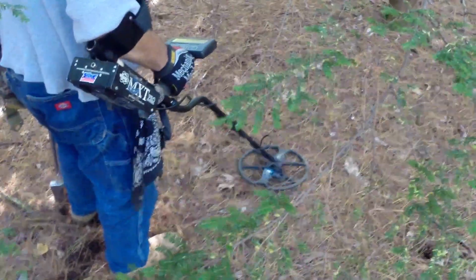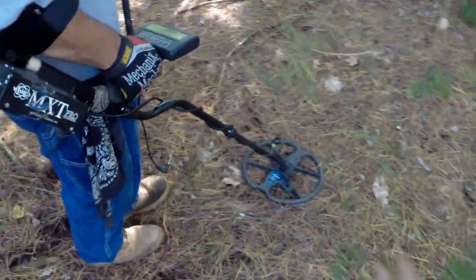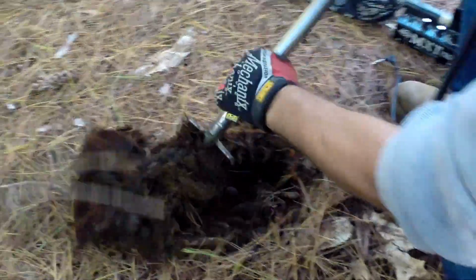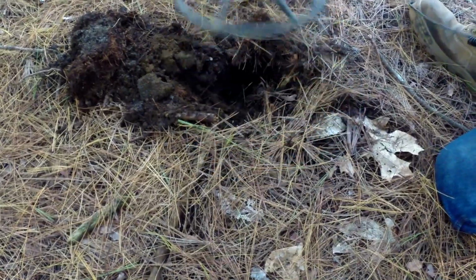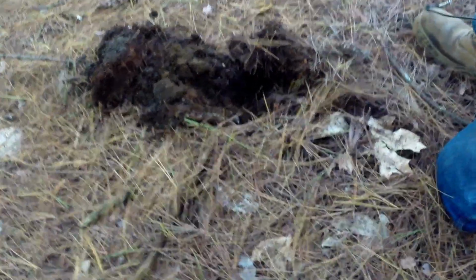So, we are on the way back to the truck to grab our fishing gear. And Tiger got this signal. We are still in the area of the tavern, just a little ways up. So I guess this is our true treasure hole now. Sounded pretty good. Still in the hole.